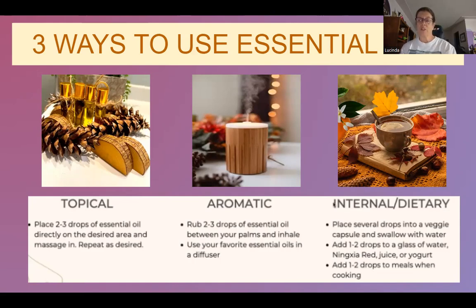Place some drops in your tea, any of your food. One thing that we do caution you about when you're first starting off with essential oils is to be careful about how much you use. So start slow, and then you can gradually increase.